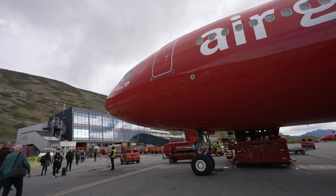Another fantastic flight with Air Greenland. I should have counted up how many I've done now. I reckon it's about a dozen, and that's my third time coming into Kangerlussuaq, I think. Yeah, that's right. Second time on the A330neo, first time was on the A330CO, the old bird that's now been replaced. And what a beautiful way to get here.